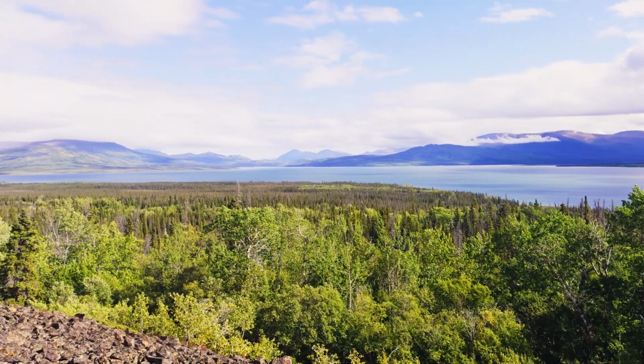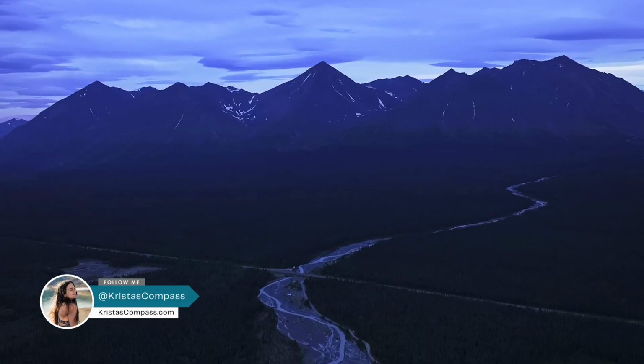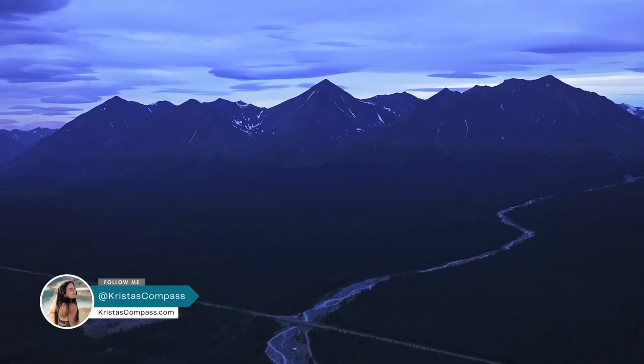Overall, this was such a wonderful experience, and if you're ever in the Yukon or in Haines, Alaska, make sure to take a drive up the Haines Highway for one of the most beautiful road trips.